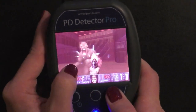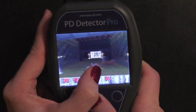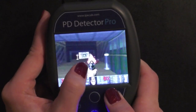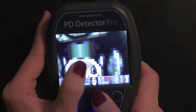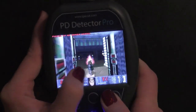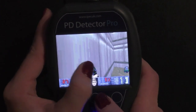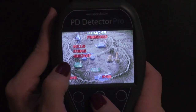Thank you, John Romero, John Carmack, Tom Hall, Sandy Peterson, Dave Taylor, Adrian Carmack, Kevin Cloud, and Bobby Prince for the countless hours of enjoyment, both from playing and from programming Doom. Also, thanks to GubGib and the IPEC team for the motivation for this port. And thank you all Doom hackers out there who keep Doom alive. Here's to another 30 years of Doom.